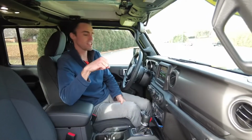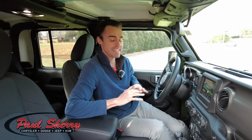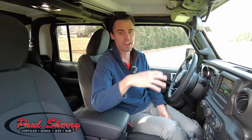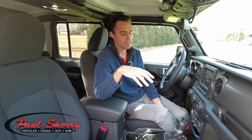All right, come on inside, check out this Jeep truck with me. What I love about this Jeep truck is it has a nice ride height level. So many of the full-size trucks nowadays, I have to climb up in, even with the step guards and stuff to help you in. This truck sits at a nice level, so you don't have to climb in, nor do you have to fall out of it to get in and out of the Jeep. It's just at a nice ride height.